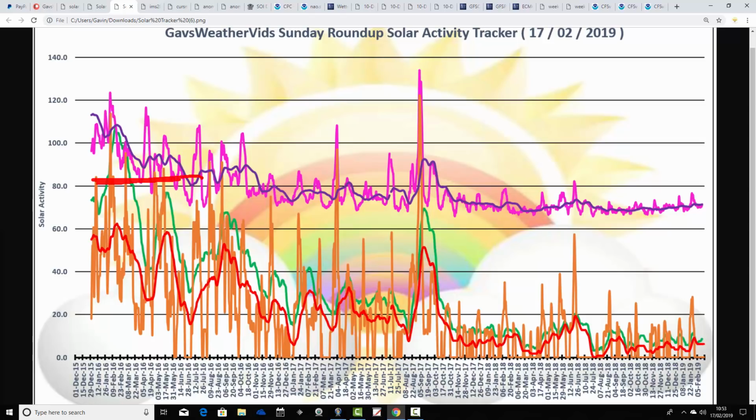Although this is a weak solar cycle overall, solar cycle 24 has been a very weak cycle. So although it looks like quite dramatic activity, actually it is at the lower end of what you tend to see in a normal solar cycle. This is one of the weakest solar cycles for a century.